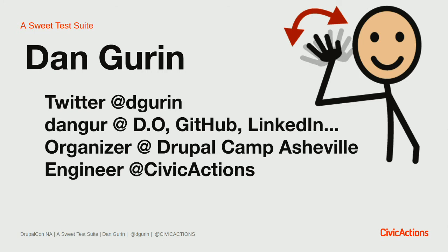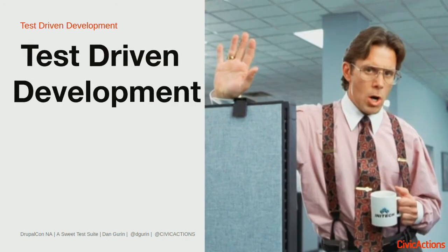By day, I'm an engineer at Civic Actions. It's a digital agency that focuses on government, open, and agile digital services, all while maintaining balance. Yeah, so I don't want to have to come in on Saturday, and I don't want to have to come in on Sunday either. So it's not good for our balance.